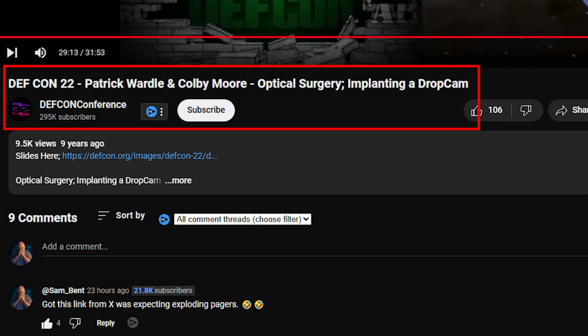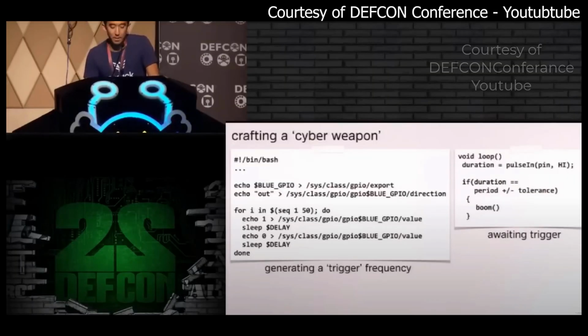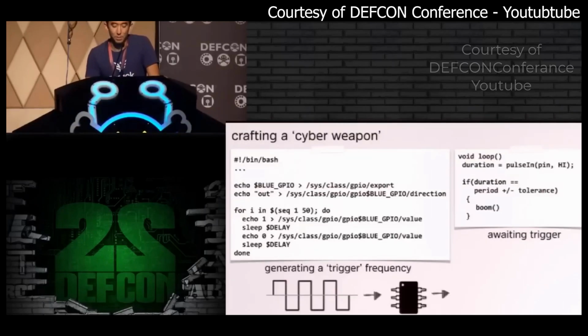At DEF CON 22, security researchers Patrick Wardle and Colby Moore gave a talk titled Optical Surgery: Implementing a Dropcam Hack. In it, they showed how easy it was to hack and take control of a popular Wi-Fi camera system called Dropcam. Frequency. And then when the microcontroller gets the frequency it's looking for, something amazing happens. If your camera starts blinking, get out of the way. And this hack offers many insights into what might have actually happened with the Hezbollah pagers.